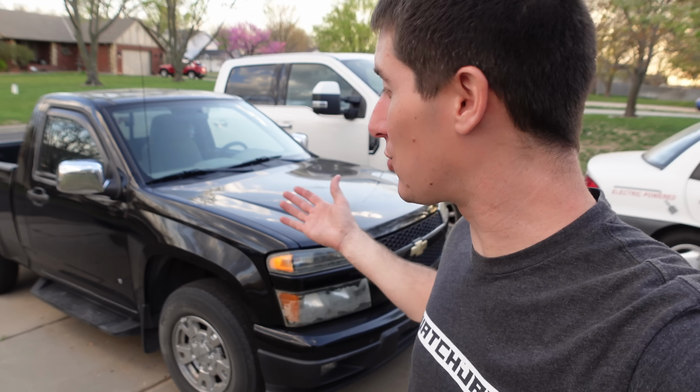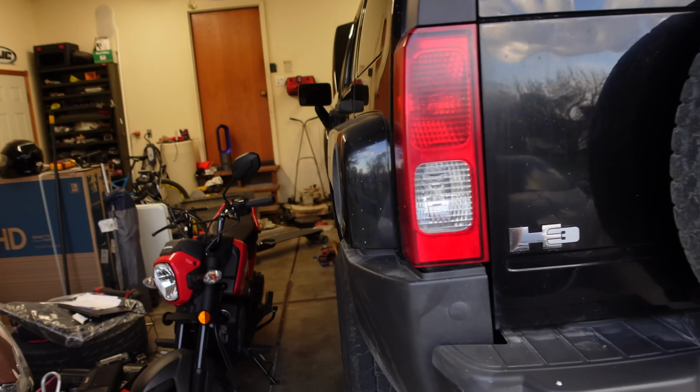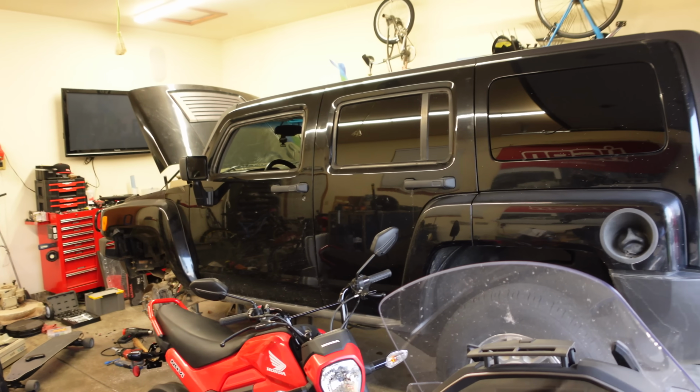I am Watch JR Go, and today I am here with my new to me, again, I have no idea what year, Chevy Colorado LS, I think. I think this is an LS because it has no options, Colorado ZR2. And one reason I am super excited about it is because I have its twin. It's kind of its twin, the Hummer H3. They are the same chassis underneath and the same drivetrain, so it's very cool.